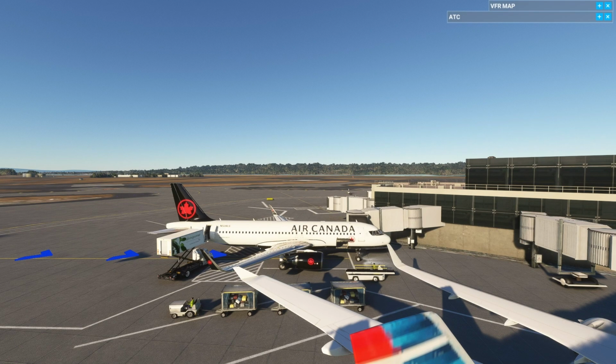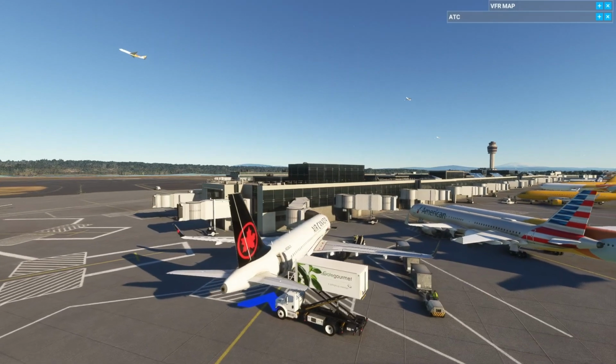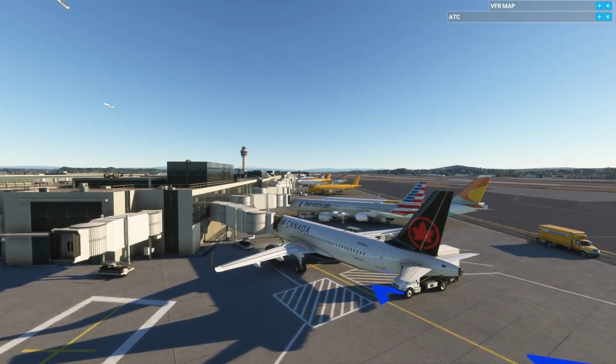Hope you enjoyed it. If you're a simmer, come down to the Portland area, because I know you've probably been up around Seattle and Friday Harbor. Come down to Portland and fly the Columbia River. It's beautiful, really cool, and there are some pretty good little airports along the way as well. As you can see, this airport's pretty busy. I'm just not quite sure why it's stuttering so bad.